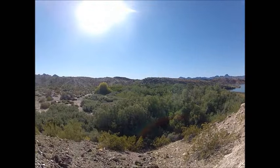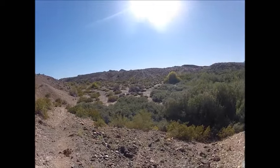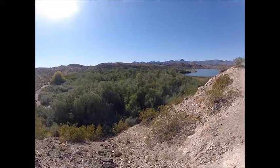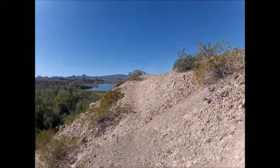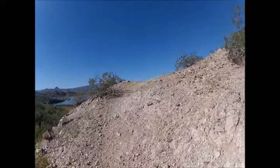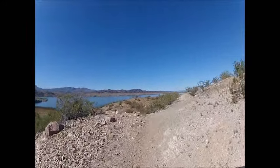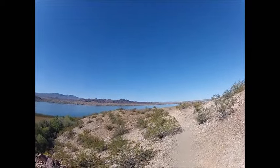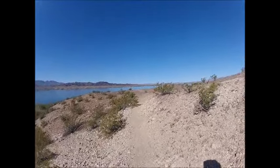We're nearing the top of the rise. That's where we came from. Here's the barricade of salt cedar, some palo verde, some mesquite. And then there's the cove, beautiful little cove. Oh, kayakers. I love it. I'm going to be doing some more of that pretty soon myself.